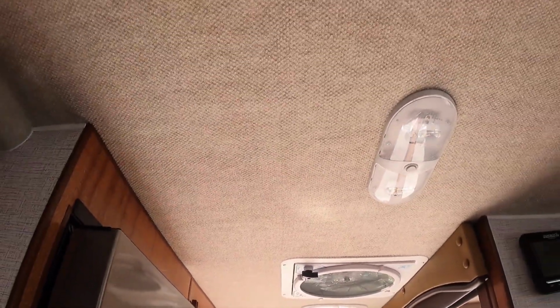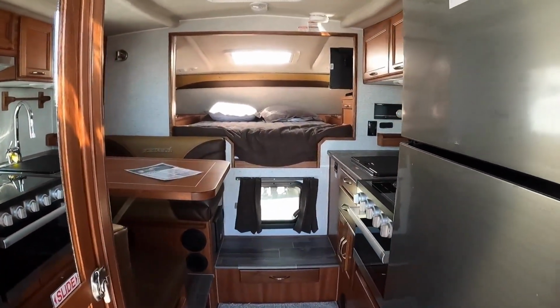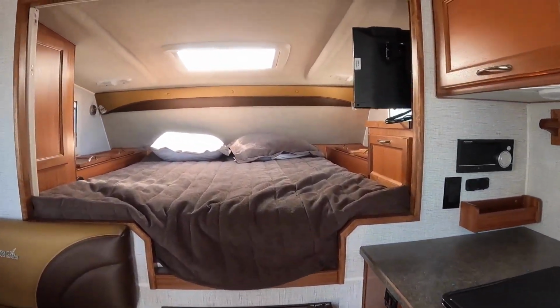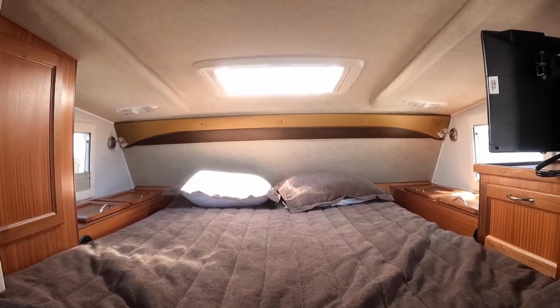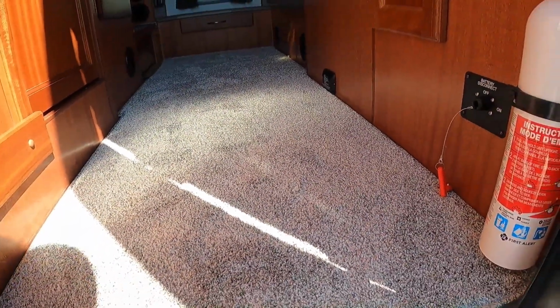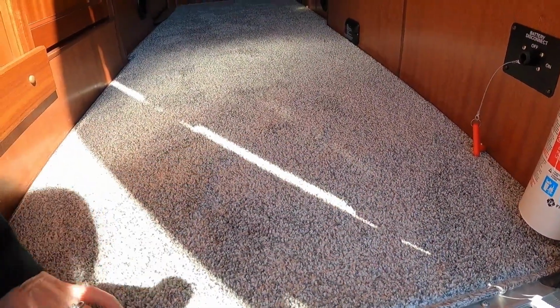If you didn't notice, there is carpet up here. Typically we don't see carpeting on the ceiling, but I can see this being noise dampening, helping with climate control, as well as just something a little different. Giving you one final little look. One final thing I wanted to show you. This has got a full carpet in it. However, it does have the solid floor down below if you do choose to go that route.